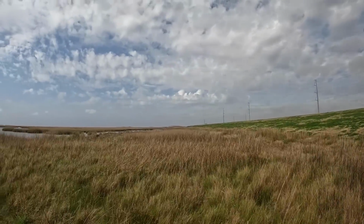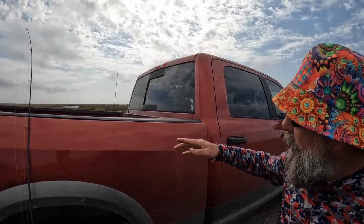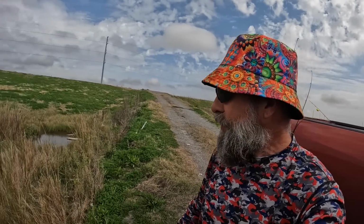Windy, I know, but that is the least of my worries. I came south today because up north it's more than windy. So I am down 23 with my friend Clayton, who is on the other side of the truck. We're just getting ready. We are going to look for some fish.